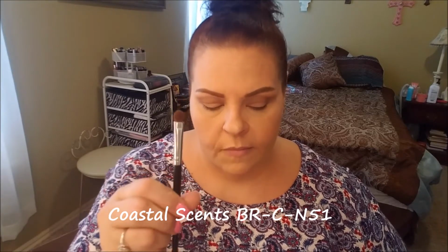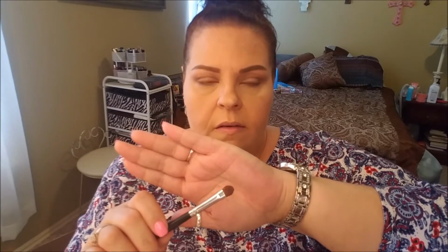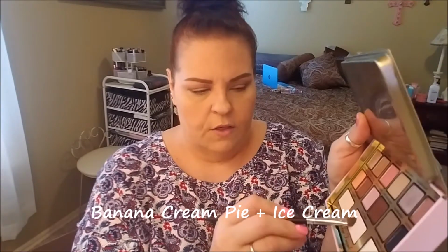I've tried every possibility. All right, next I'm going to go ahead and highlight my brow bone with a Coastal Scents BRC N51. And this is kind of like a flat shader brush that's been tapered on the ends to be a little bit of a rounded point. And I like that because I can get down into the corners here and out here, but I also like it because that little curve will go right up underneath my brow bone. I'm going to go in again with a combination of Banana Cream Pie and Ice Cream, these two matte shades down here.